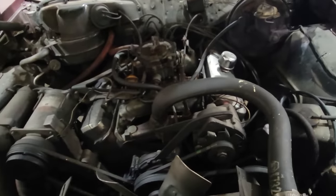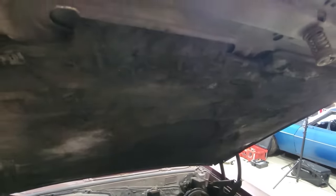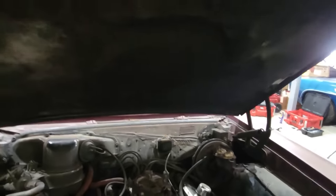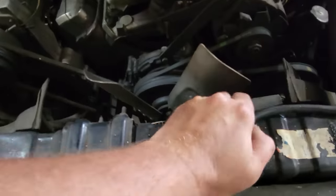Washer overflow is in here. All of it. Nice looking rig. Even the hood insulation, which is usually just drooping and hanging in your teeth or making your arms itch, is up. It's still doing the thing up here. So that's good. Let's see what we got for juices.